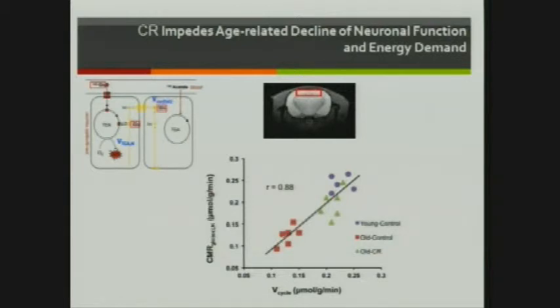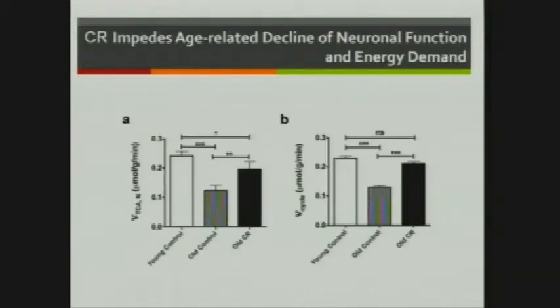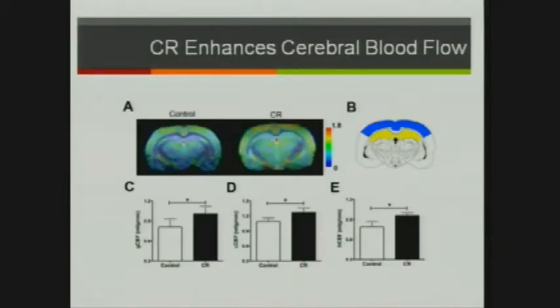So this is very encouraging: if we live a healthy life, those animals are about 60 to 70 years old compared to humans' age, and they can be as healthy as a 30-year-old. So this is very encouraging. And this is just the quantitative data. You can see that with age, everything drops down, especially neuron metabolism and neuron transmission. This is very similar to humans, but caloric restriction or a healthy diet can really preserve against this kind of decline. And we also do blood flow measurement.